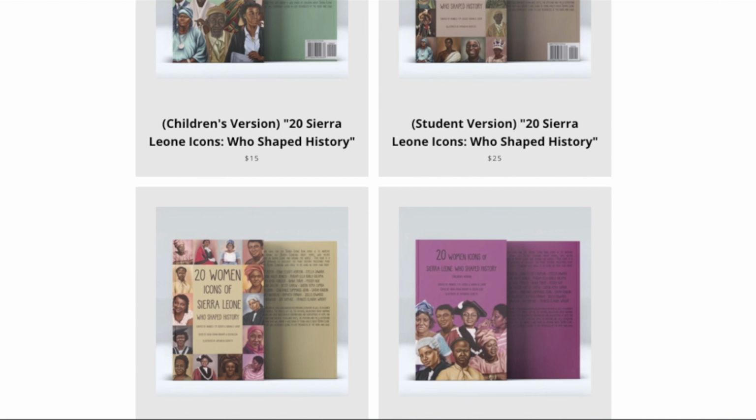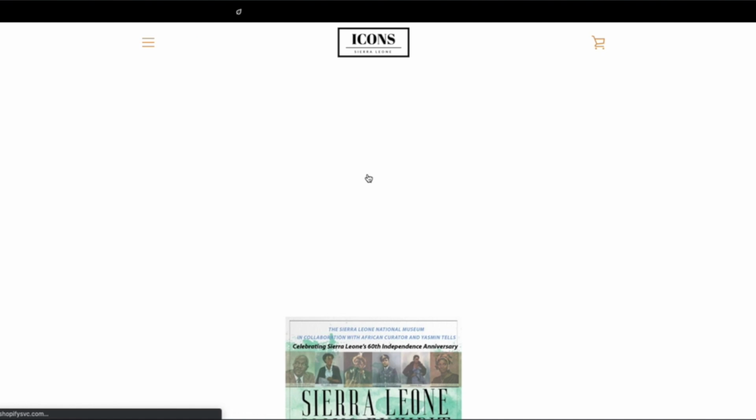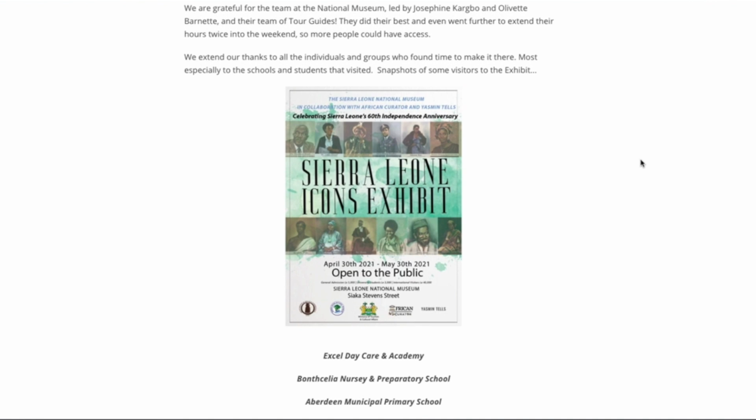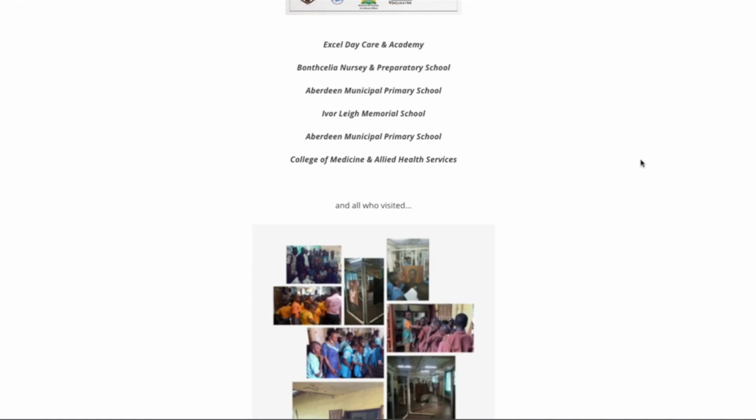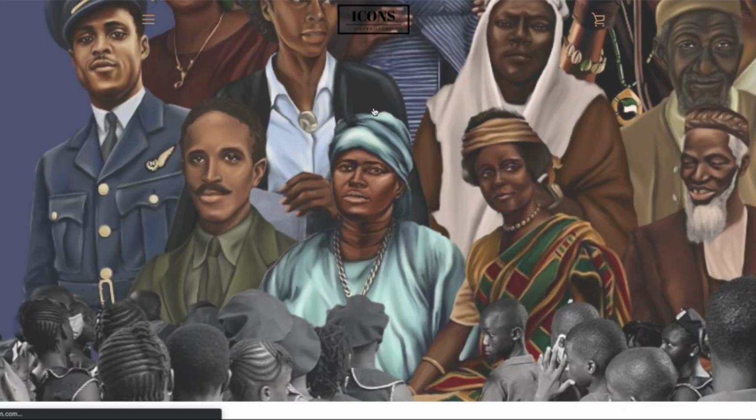A key objective was to make these icons available, especially to young people, so that they can celebrate and be inspired by the achievements of these icons and appreciate the impact that they've made. So this is the first edition with well-known and lesser-known individuals across various disciplines that were showcased. There are going to be other exhibitions to follow that will highlight specific disciplines, altogether exhibiting the important role Sierra Leone and Sierra Leoneans have played throughout history. So this icon series is great for individuals, schools, libraries, museums, and other institutions, not just Sierra Leone, but anywhere where history can be appreciated.